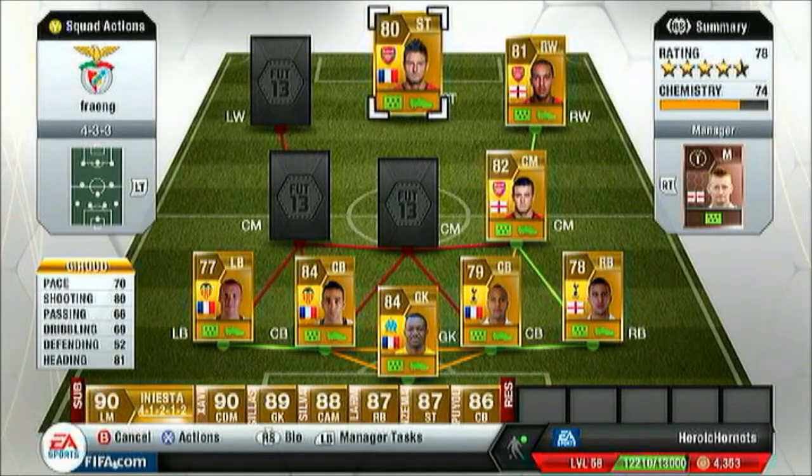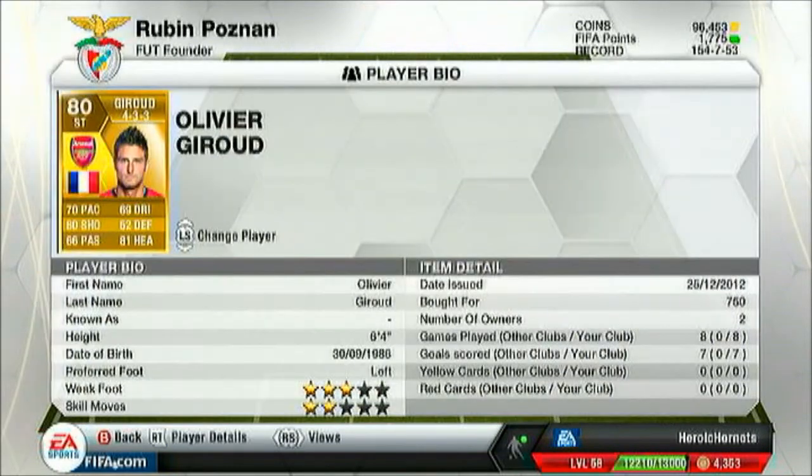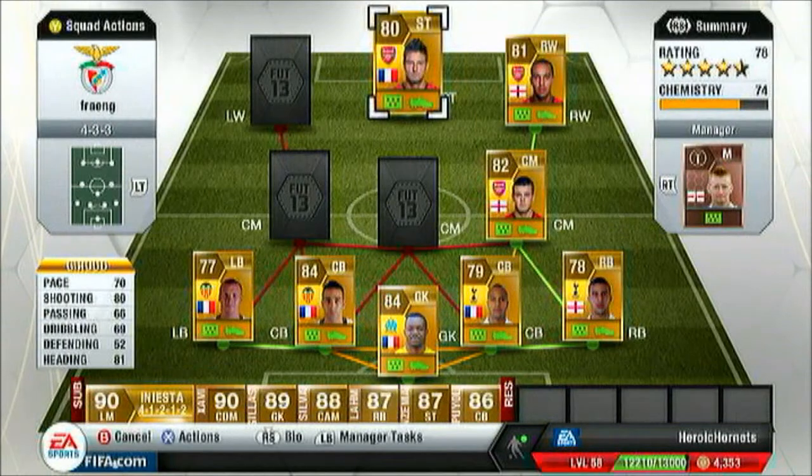At striker, we had Olivier Giroud, which really, really paid off. I didn't think it would. 70 pace, 80 shooting, and 81 heading. Alright, let's explain this. Walcott always pushed forward. Giroud always hung back a bit. The crosses came in, and Giroud just dealt with them all amazingly. At 6'4", he just stood above all of the defenders and just headed and even volleyed some amazing goals.